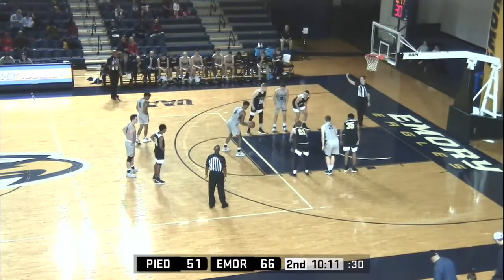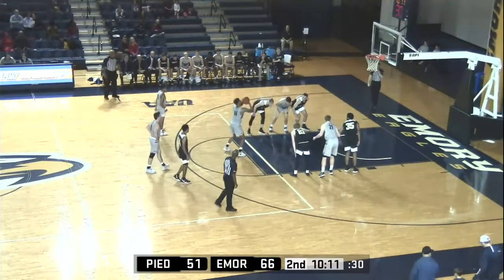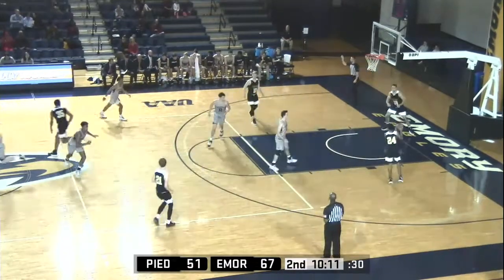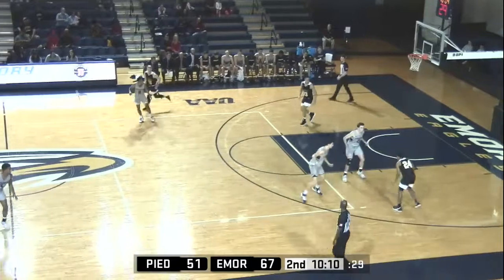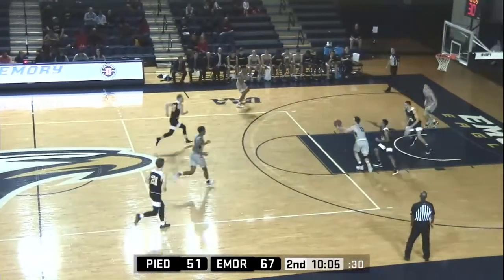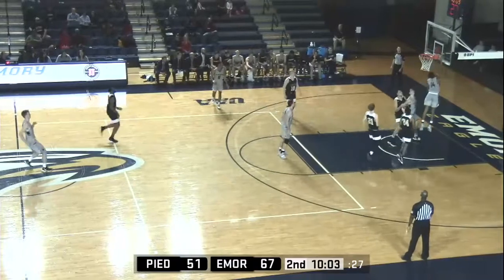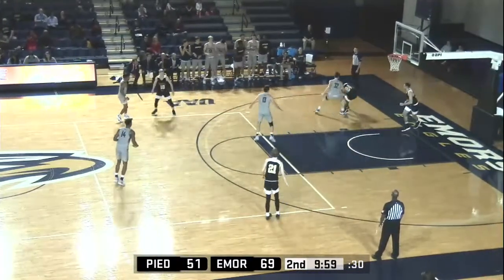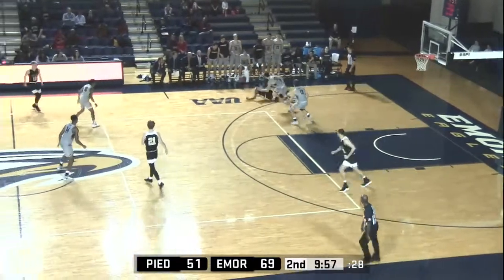All right, here's Lawrence with a chance for the three-point play off that great pass by Nick Stuck. He hits. And Emory now with a 67-51 lead, that 16-point lead, the biggest of the game. A steal. Give it up to Rowley. Rowley lays it up and in. Nick Stuck again just kind of gave it to his teammate who put it in.